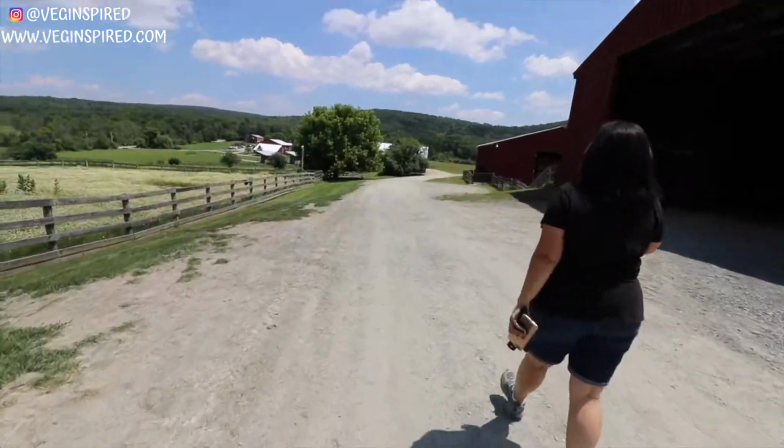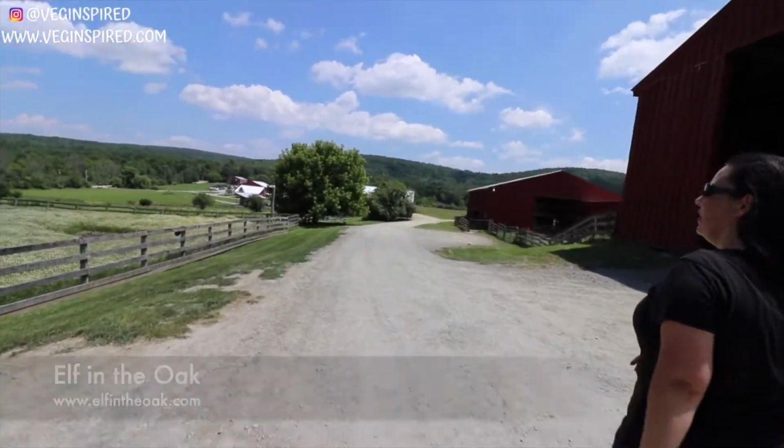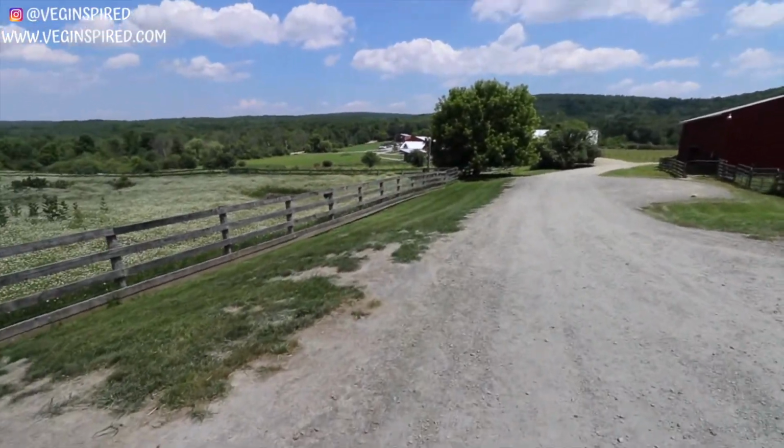What do you want for lunch? I would do Elf in the Oak. Elf in the Oak. Yeah. That'd be fun. Let's see if we can get this pig to come to the fence.